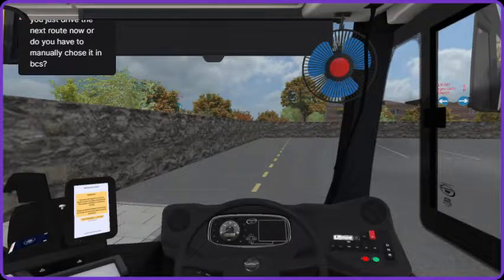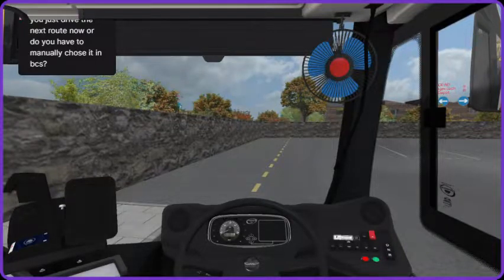I learned that the hard way. I used to think when I first did BCS, you had to close it, get the next route, and then do it. But then I found out when you press on menu, terminate tour, you click on next shift, and then there's the same duty you're doing, the return journeys back and forth, and you can do it for as long as you possibly can, until either the timetable runs out, or the vehicle needs to be taken off the road for maintenance or something, then you won't be able to continue.